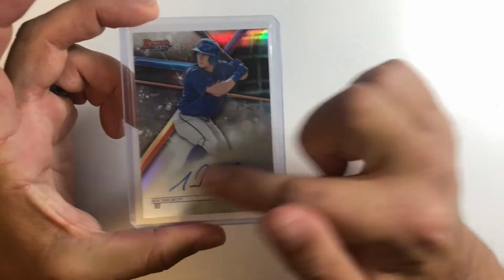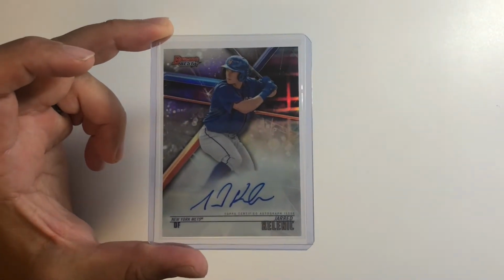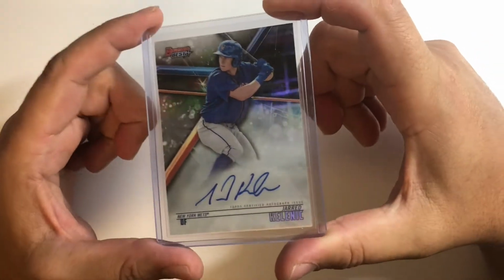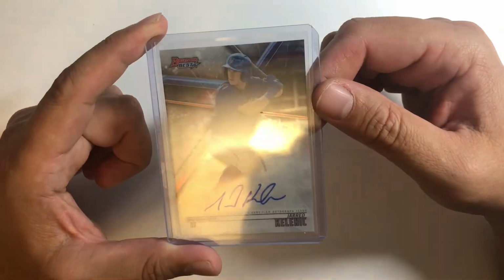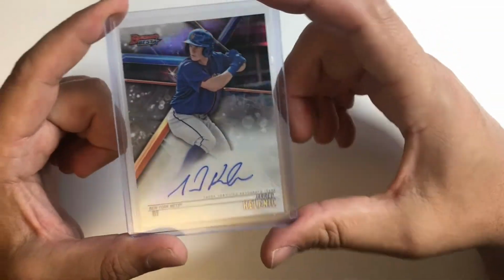I like Bowman Best. They're the on-card autos, so it's kind of like Bowman Chrome, the first Bowmans with the on-card autos. Bowman's Best isn't as desirable as the first Bowman Chromes, but I think it's still a nice card. It's just nice design. The auto's clean. So yeah, just scooping these up.